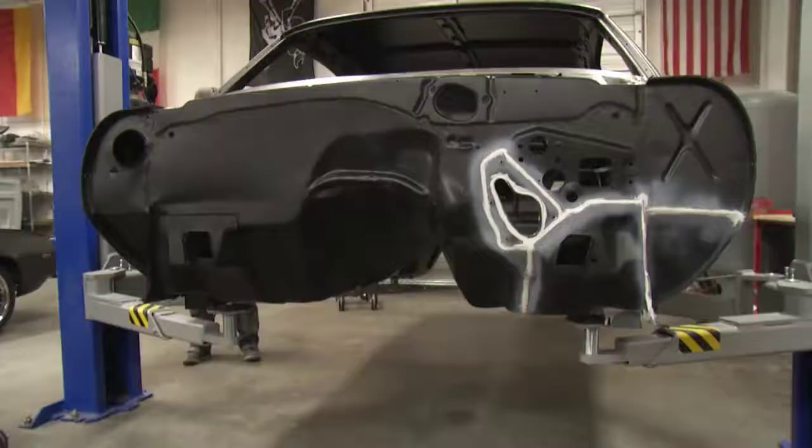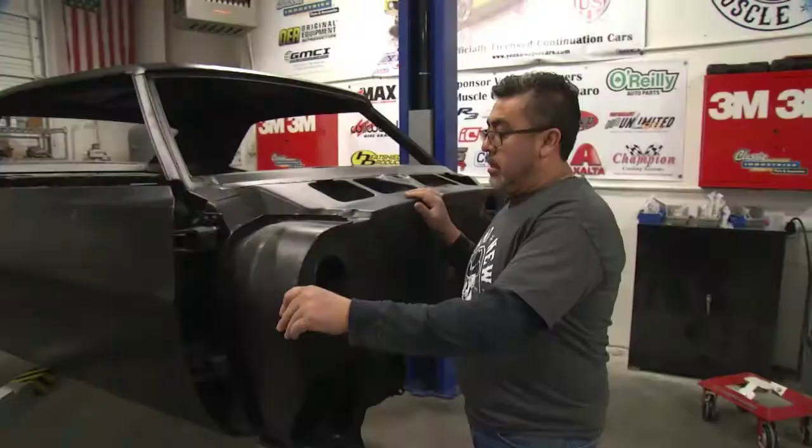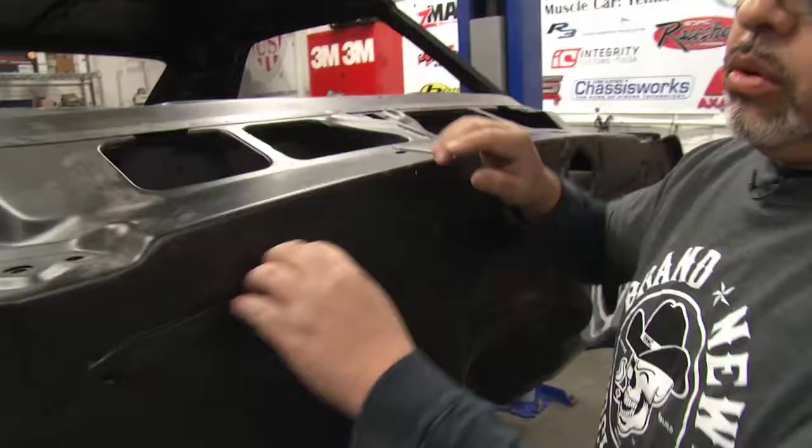Ready to go up? Yes, please. I think that's it, Tony. A new body, it's not coming with a seam seal. So this is what I try to do right now, the seam seal, so the water does not go inside the body.